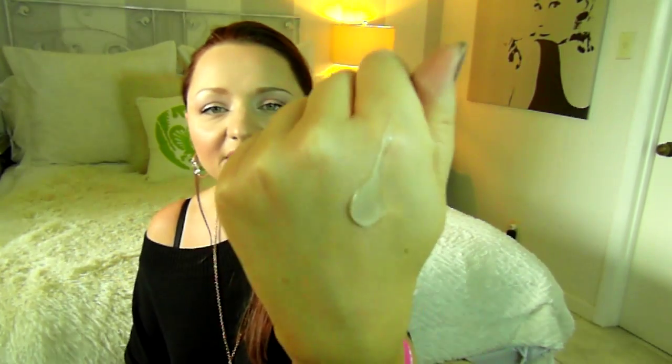Here we go. So it comes out like this, almost like a clear gel. It has a nice, very light smell to it, and then it dries on your face, and once it dries, you basically just peel it off. And this mask basically clarifies your face and pulls all the impurities out of your face, while the cucumber soothes your face and leaves your skin kind of silky smooth. So I really like this mask.